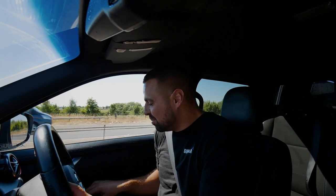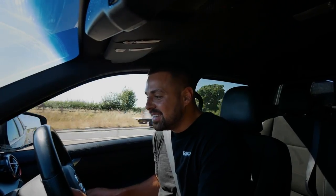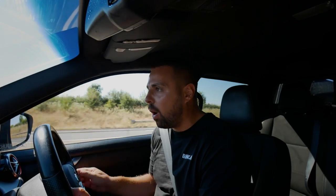Door closed, mirrors in. There they go. And side steps in. There we go! That went to plan. That wasn't bad at all. Let's go down. Oh my God. Oh my God.